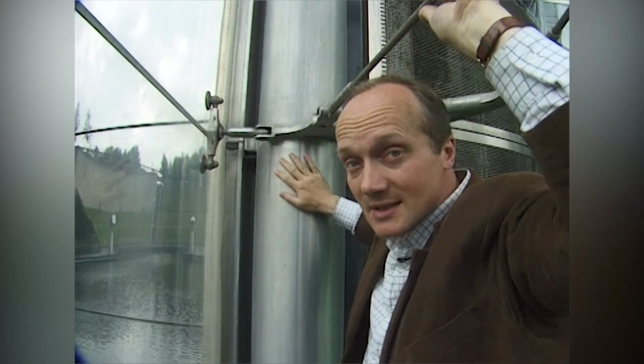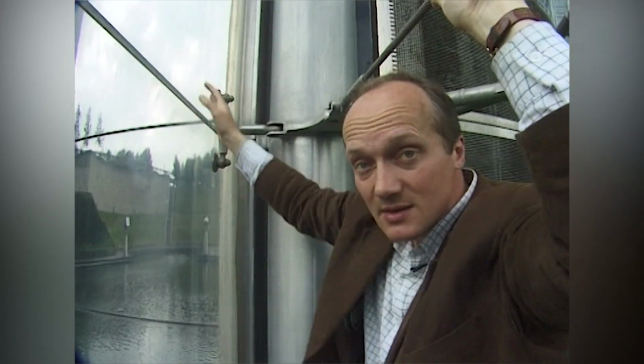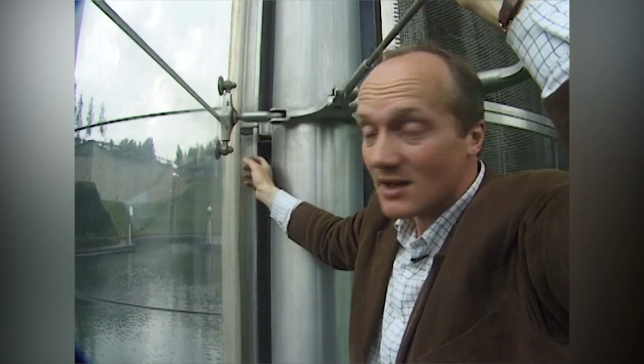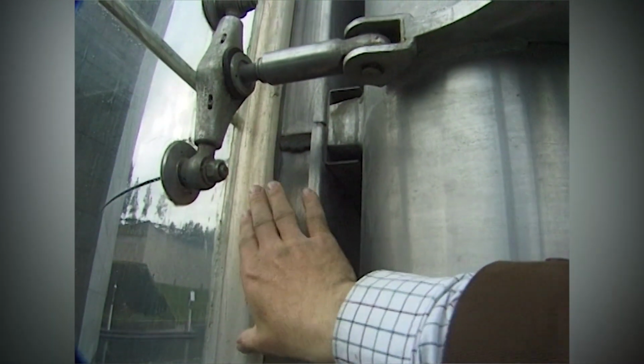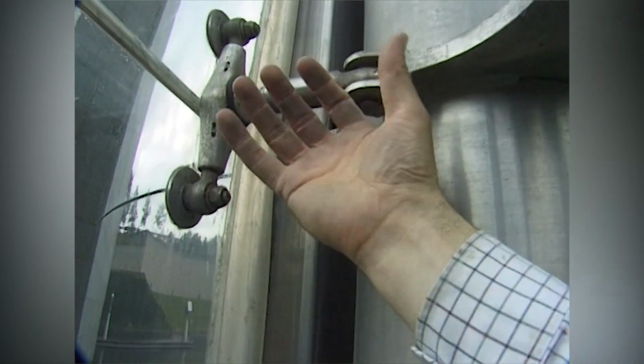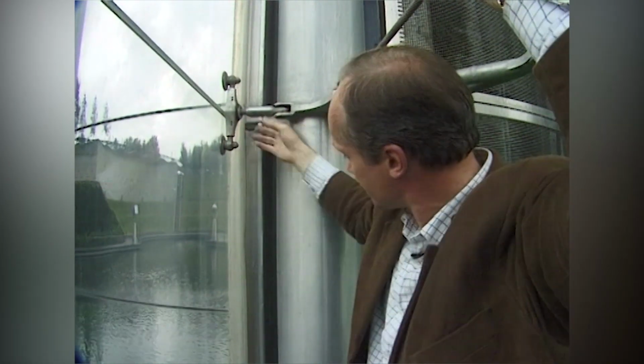This is the tubular steel frame that surrounds the glass walls. You can see where the glass meets the building itself. There's a flexible seal, and the joint here is free to rotate, so the whole wall can move inwards with the wind.